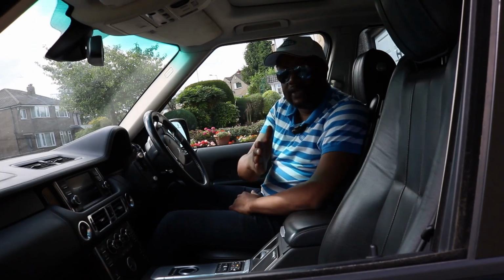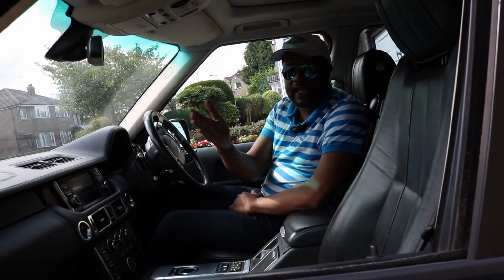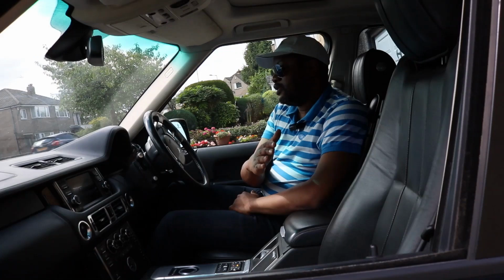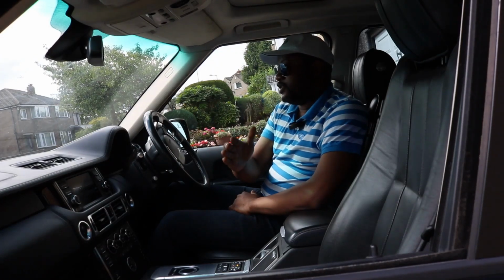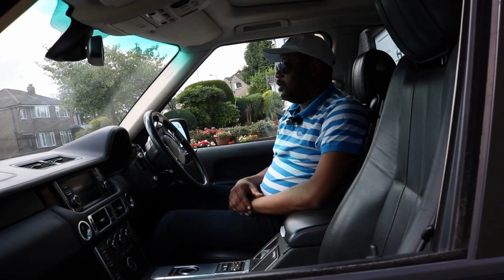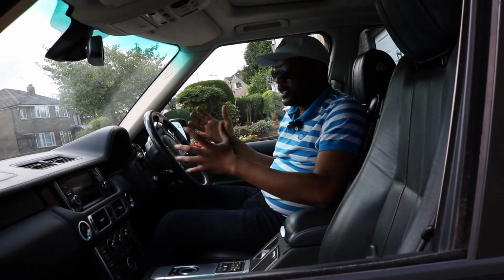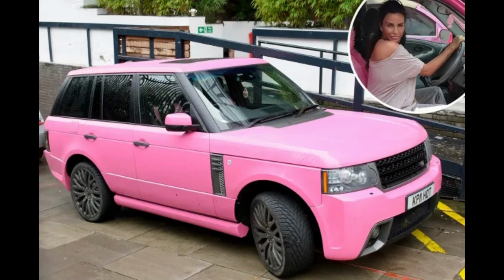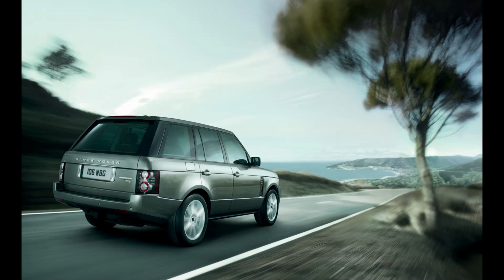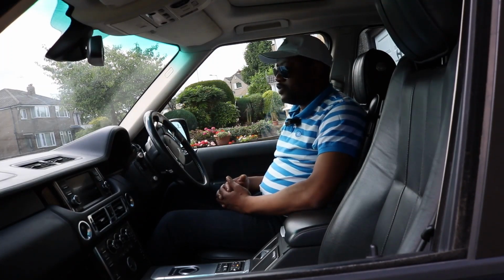You have the Vogue SE. That is the city dweller, the Henley-on-Thames, the Goring resident. You have the Autobiography, which is really the Katie Price, the pop star, the video creator, the music video that wants a very stylized car. Then you've got the Westminster, which is an outlier. So this is how to really think about the different Range Rover specifications.